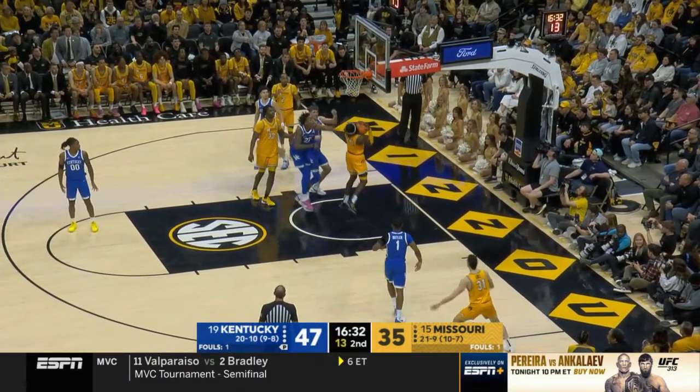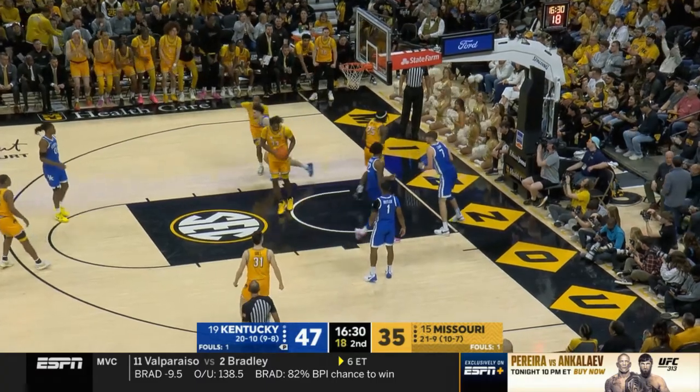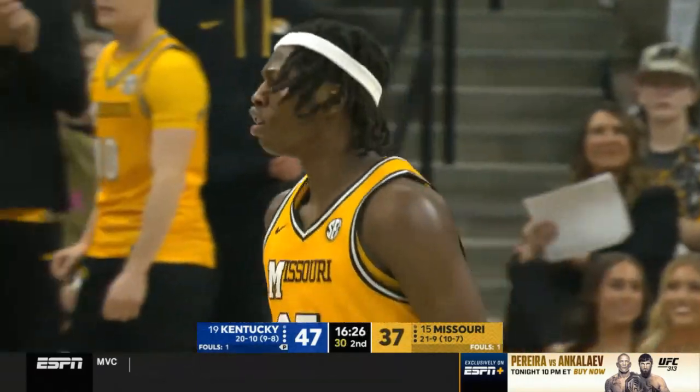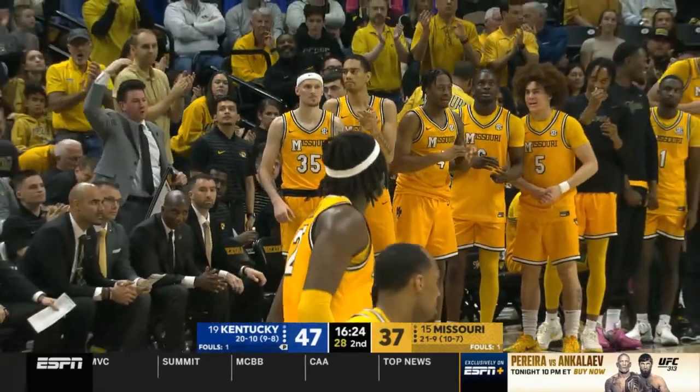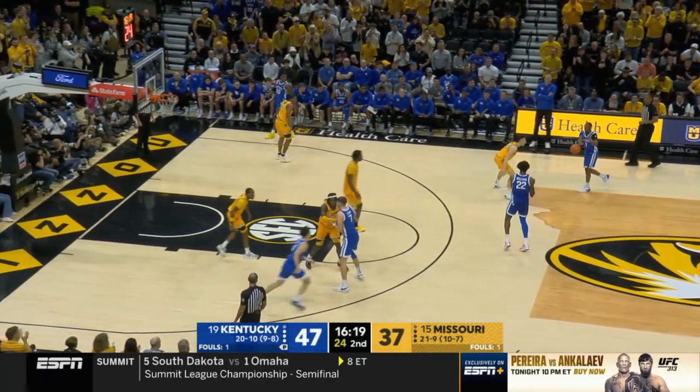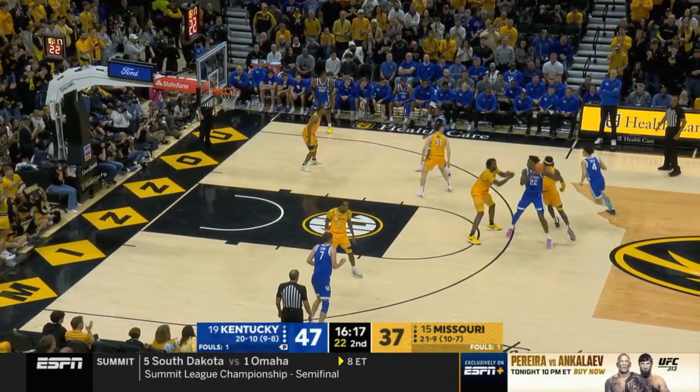Got a half step on Williams. His weak hand says, why not use two? And a flex after the jam for Mark Mitchell, who's got Mizzou on his back. Well, he has really done a nice job throwing his shoulder into the defender, getting where he wants. Mizzou Arena coming alive.